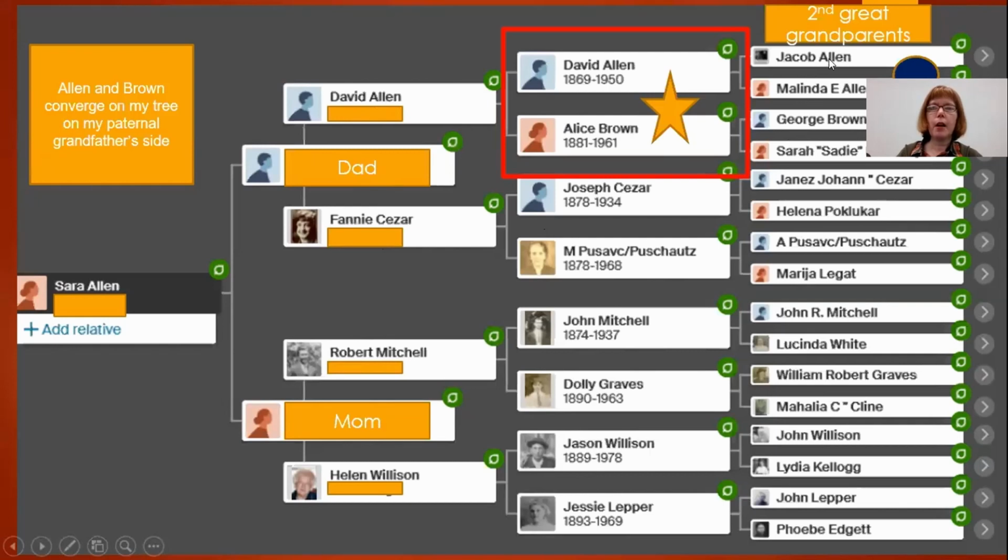And if you recall, these are shared matches with NG. One of them was descended from Jacob and Melinda Allen, and they're the blue group up here. The other one was descended from George Brown and Sarah Kennedy, the brown or turquoise group here. So where do the Allen and Brown lines converge? Well, they converge here with the marriage of David and Alice. If NG has DNA from Allens up here, Browns and Kennedys down here, and there's only one marriage between those two families on my tree, and that's between David and Alice, then NG has to be a descendant of this couple.